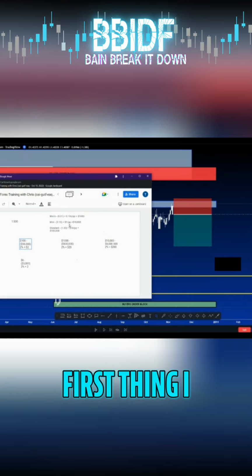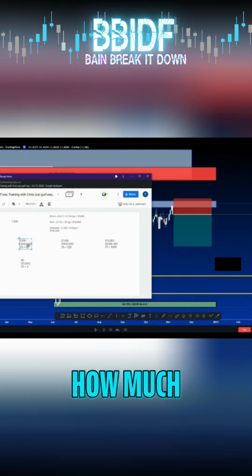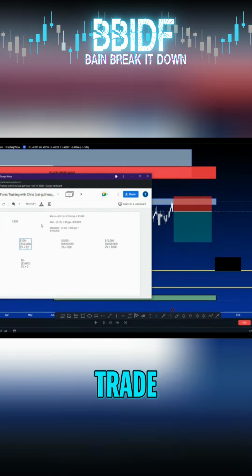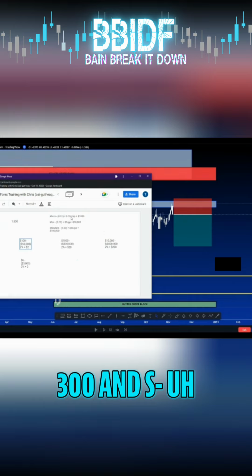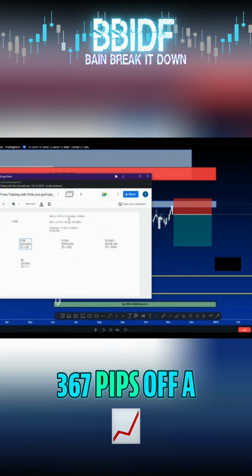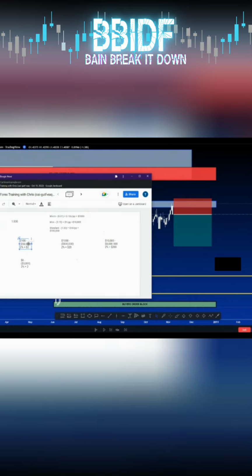But now, again, with a $100 account where I can get into a trade that costs up to $15,000, the first thing I do, before I even care about how much it costs me to get into the trade, is do the math on the lot sizes. So again, 367 pips off a mini lot, I'm looking at about $40. That's already well over my little 2% risk. Do you understand what I'm saying?